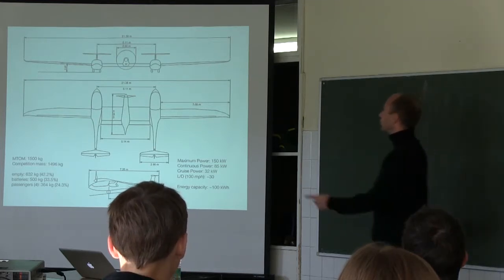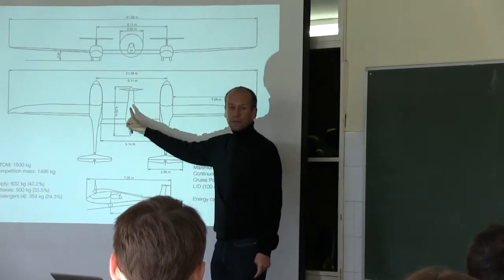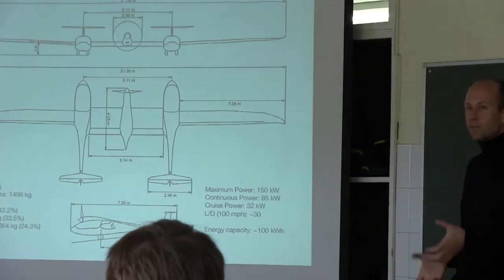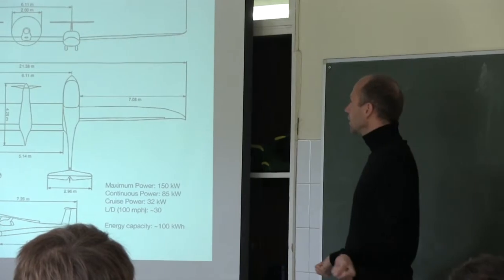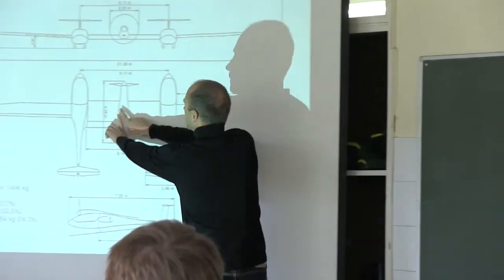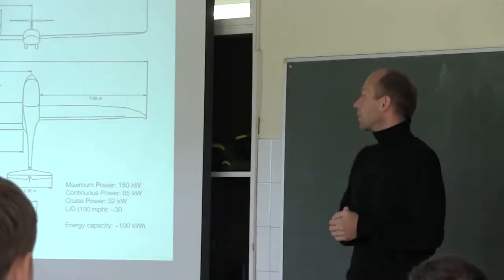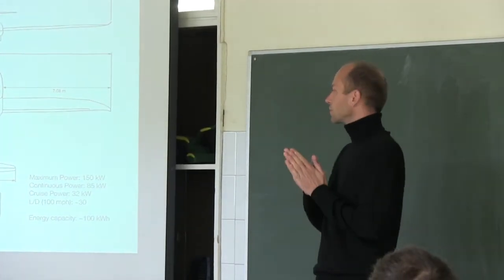Because if you have a very long wing, with the fuselage in the center, you would have a lot of bending moment in the center. So to handle this bending moment, you need a very massive structure at that point to carry these loads. But if you distribute the loads more evenly across the span, then the structural weight of the aircraft goes down, and this was one of the key reasons why we were successful in the competition with such a design.